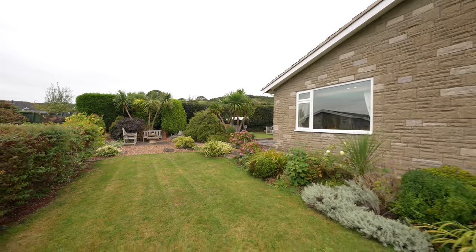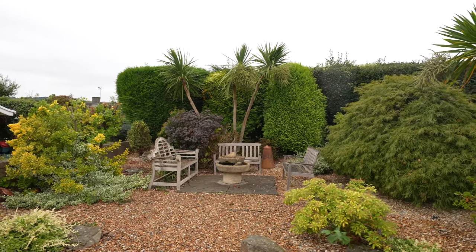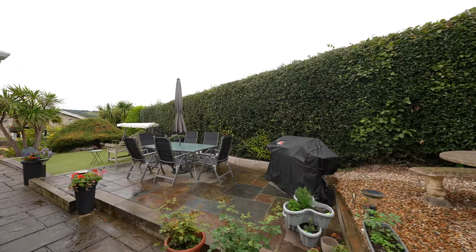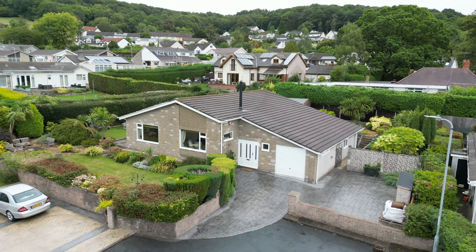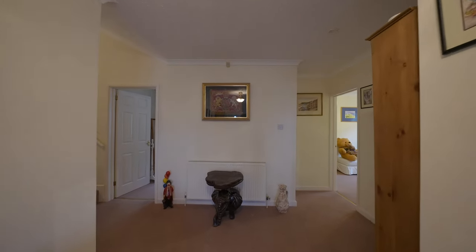57 Greenmeadow Drive offers a sizeable plot and benefits from the most beautifully presented landscaped gardens, which are stocked with an abundance of shrubs and flowers. These gardens have been thoughtfully planted to create a full year of colour. It should be noted that the property is being sold with the benefit of no onward chain. The accommodation is well presented throughout and offers flexibility, especially for those wishing to work from home.